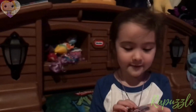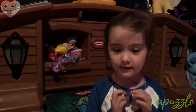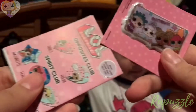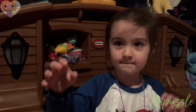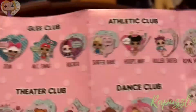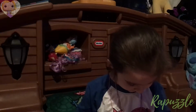Woohoo! And it will be Bee Queen. I got a Glitterati sticker. And this one. And we got Royal Heiny, I think her name is. Yeah, Royal Heiny. I put two on me. Woohoo! I did! It's cool, huh?